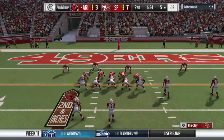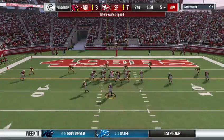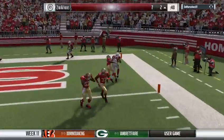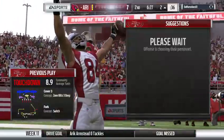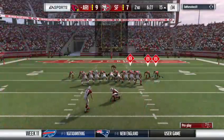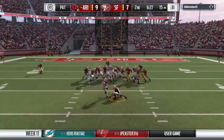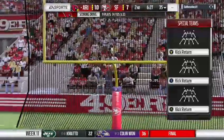Let's go. Blue 95, Sally 19, Sally 19. On second down, here's Palmer. That's caught at the 1. And he'll take this one in for the Arizona touchdown. Jermaine Gresham, his second touchdown on the season. And the Cardinals have retaken the lead. And it's through, and that makes the lead 10-7.